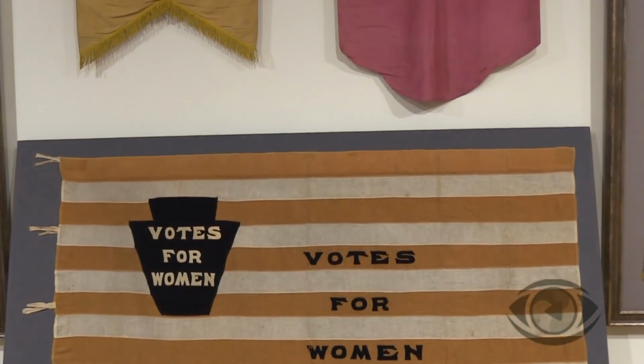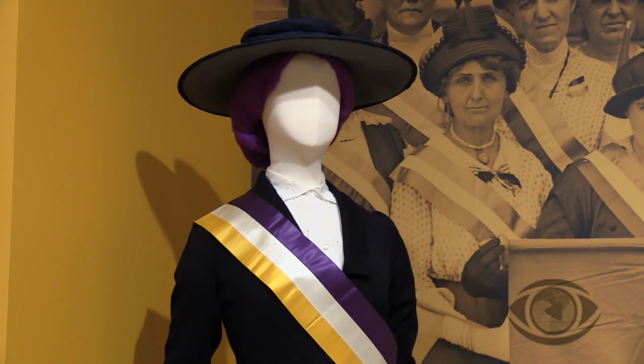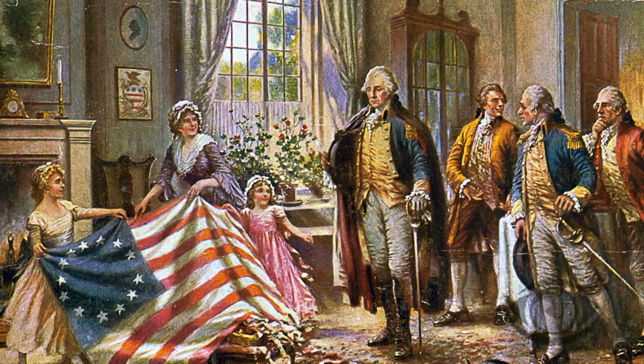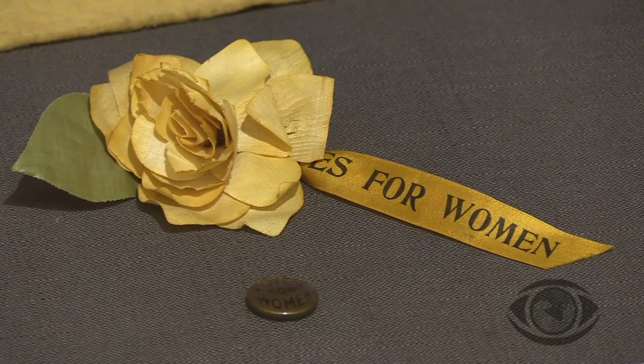And so this kind of handmade and hand-stitched aspect to the banners that women carried, I think really harkens back, and intentionally so, to the revolutionary generation and to that role that Betsy Ross is so well known for, of stitching the American flag. Now, that may not be true in actual historical fact, but at the time, early in the 20th century, it was an American folktale that people embraced and loved. And so to associate these revolutionary women of the suffrage movement with those revolutionary women of a different century made a great impact.